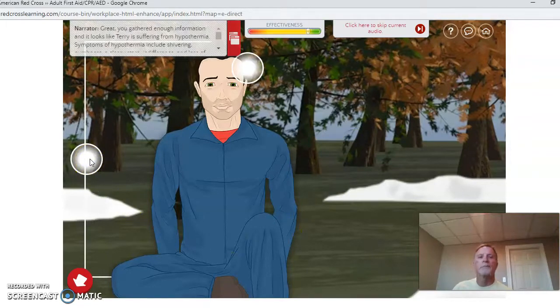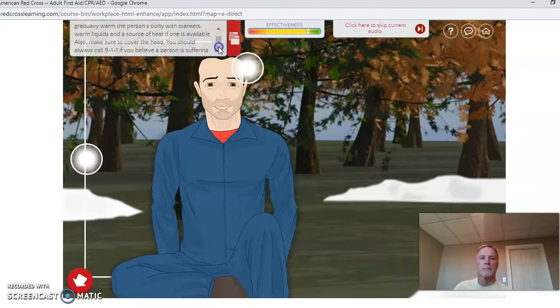Great. You gathered enough information, and it looks like Terry is suffering from hypothermia. Symptoms of hypothermia include shivering, numbness, a glassy stare, indifference, and loss of responsiveness. In order to care for hypothermia, gently move the person to a warm place. Then, gradually warm the person's body with blankets, warm liquids, and a source of heat if one is available. Also, make sure to cover the head. You should always call 911 if you believe a person is suffering from hypothermia.